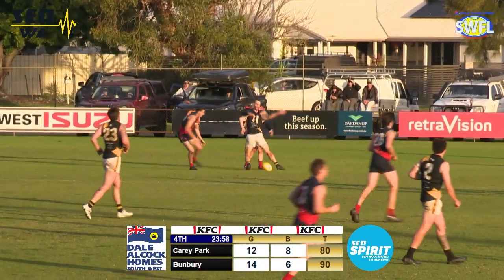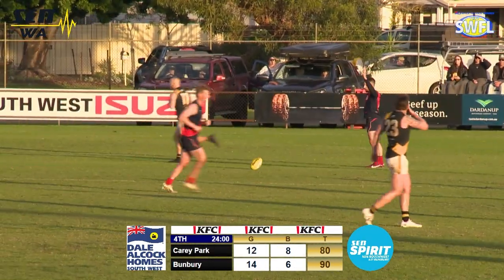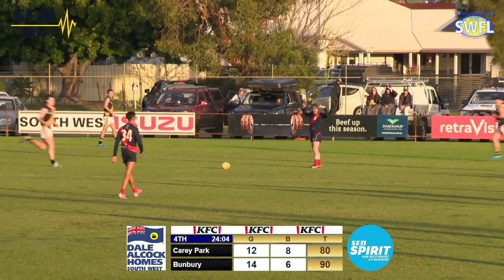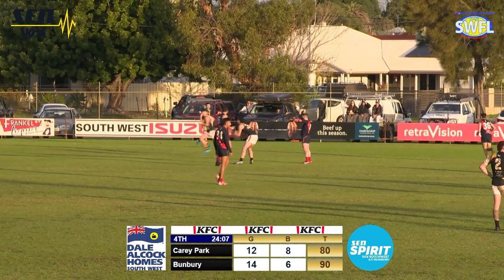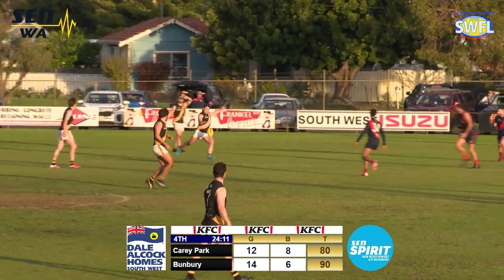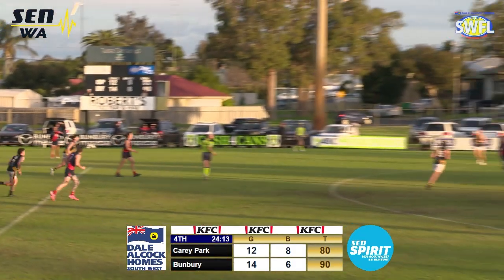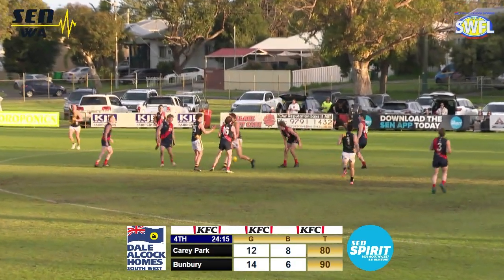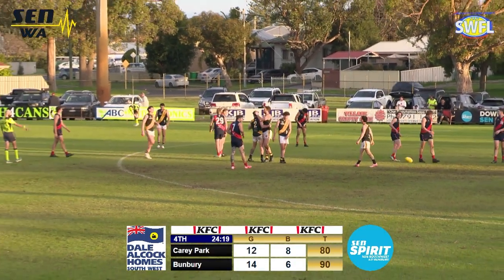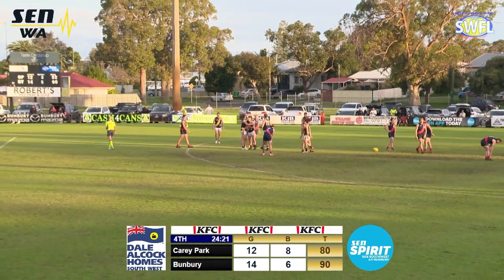The timekeeper's given it up. Burraclough has taken the mark, still about 70 metres out from goal. And the timekeeper's called it. But it's been a terrific game of footy. We can all agree with that. He gets a handball over there to Babbage. Babbage puts a long ball in there to Horton. And what a terrific game of footy.